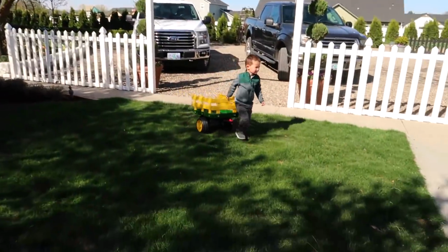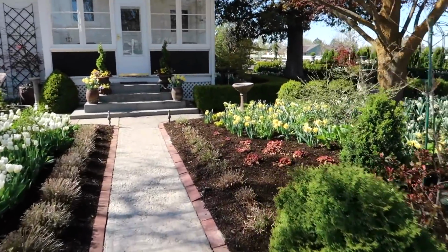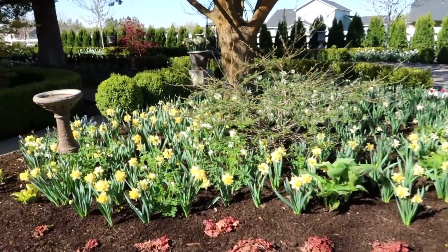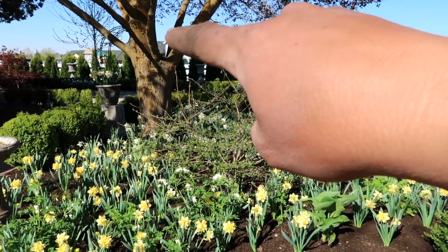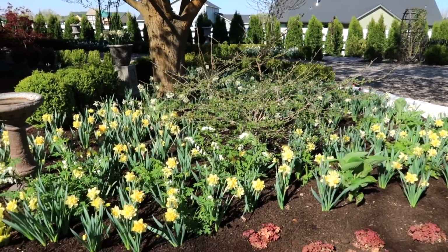Oh, you found your trailer. Good deal. I just have to walk over here so you guys can see the daffodils coming up in this area. Oh, I need to get a shot of this at dusk. It is so absolutely gorgeous because the light, that golden hour, comes straight through here, and it's just the most beautiful thing ever.